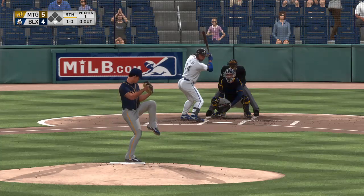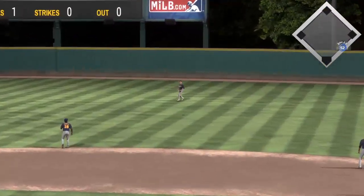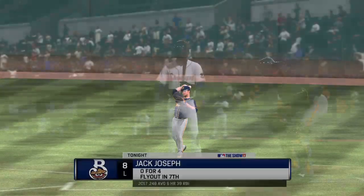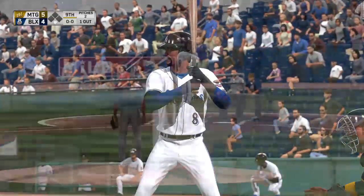Here it comes, 1-0. Pulls this one into the air, out into right field. Hits over to his left, and he hauls it in for the first out of the inning. Now batting, Jack Joseph.